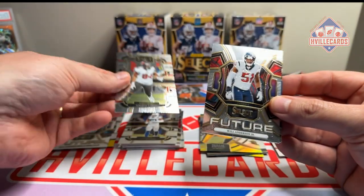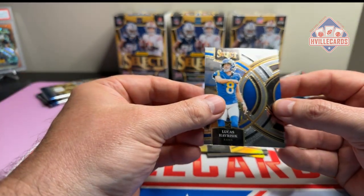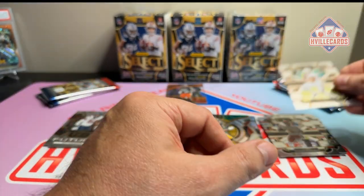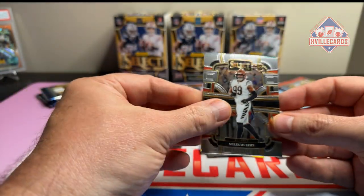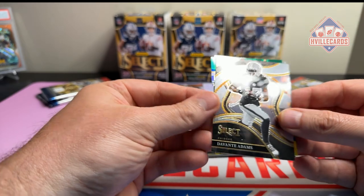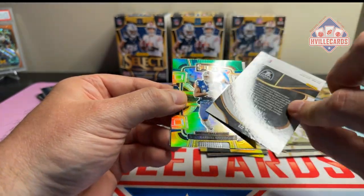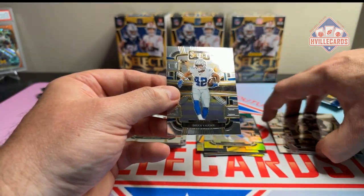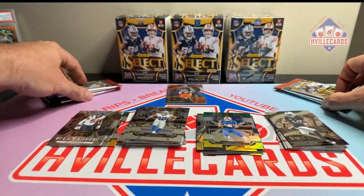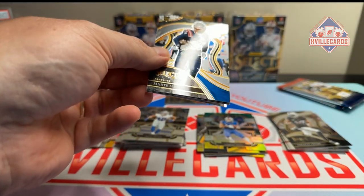All right, we got Kalijah Kancey, Will Anderson Jr., Future Stars, Lucas Havrisik again, and a Trey McBride. So we are definitely getting a lot of rookies, which is always good. Miles Murphy, Davante Adams. That's just club level, right? Yeah. Gabe Davis on the green and yellow. And a Deuce Vaughn. Come on, Otto. I feel you.